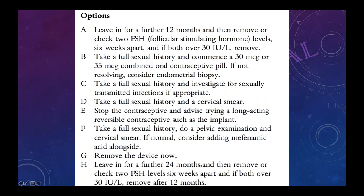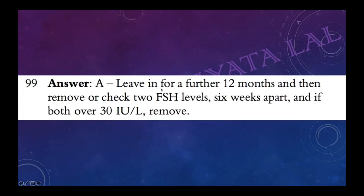Okay, good, excellent. Everyone is learning well. So the answer is A. FSH has to be done if it is more than 40. As she is more than 50, contraception is required for one more year. Very good.